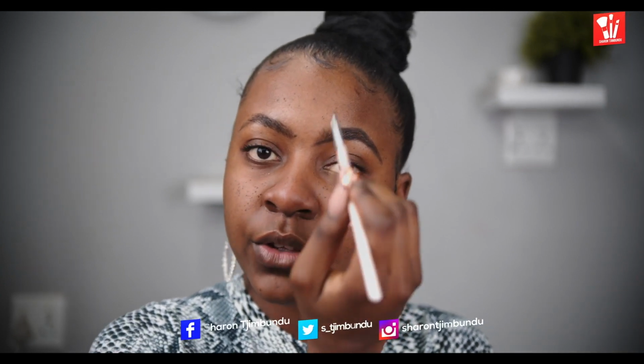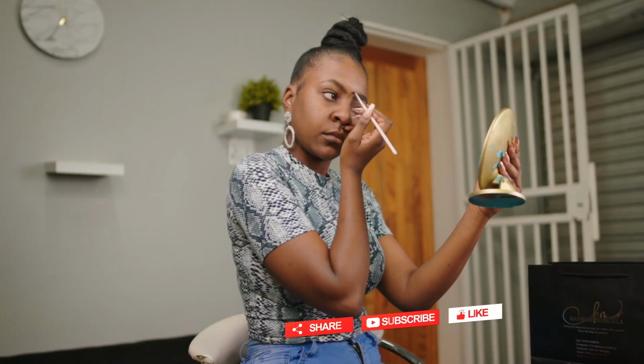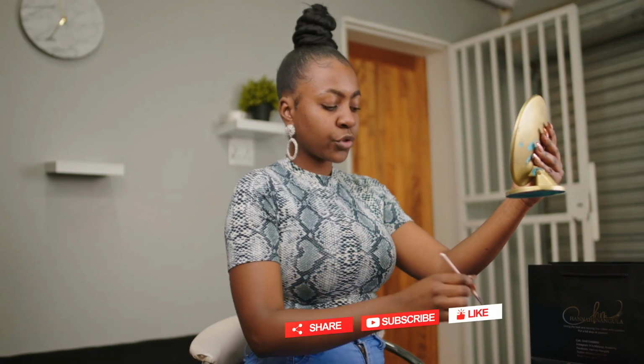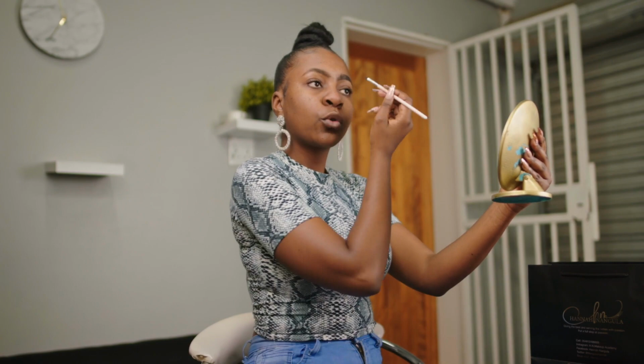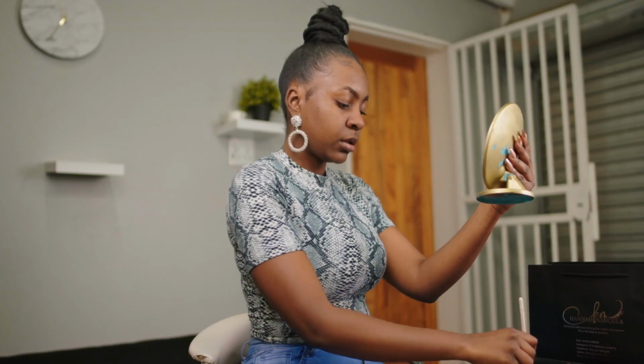so that I'm able to create strokes. I create strokes at the beginning of my brow to give it a more natural look. After I've created the strokes, I just like to create more strokes inside the brow, just to fill up any open spaces that you might have in between your hairs. This is for people who don't actually have a lot of hair on their eyebrows. So you just create a bit more strokes like that.